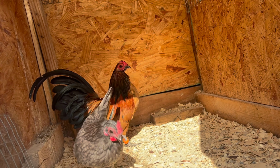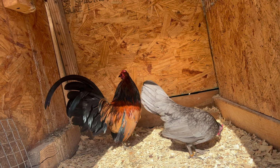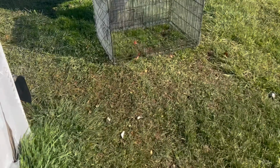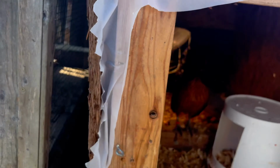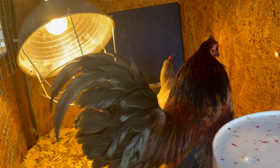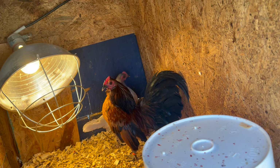So guys, we have the quail with the blue pullet, and we also have our other quail with the splash hen, with the splash pullet, and we're gonna try to see which one gives us the best results for blue quails.